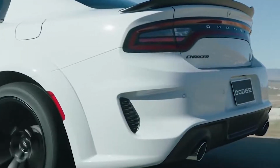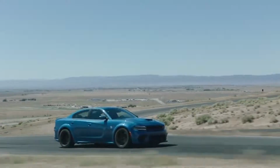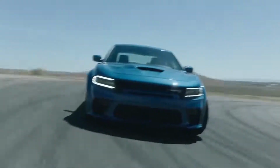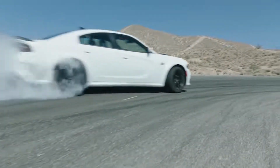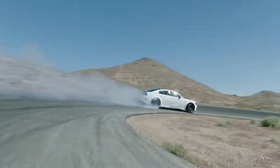They also have race cooldown, which keeps cooling the supercharger or charge air cooler after the engine is shut off by running the intercooler pump and radiator fan. There's also electric power steering for better feel, and that can be calibrated with the SRT performance pages.